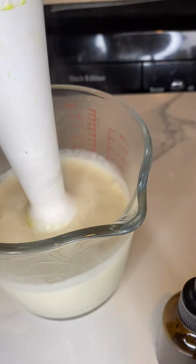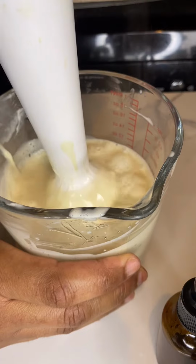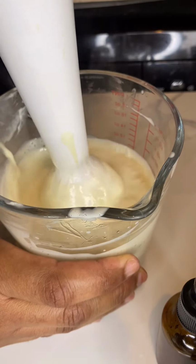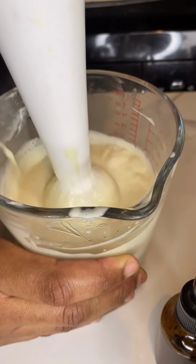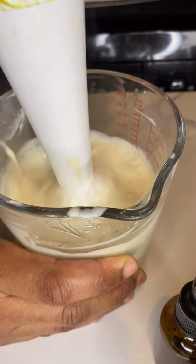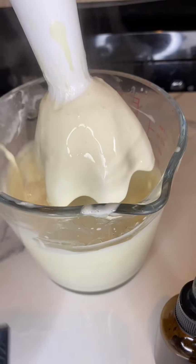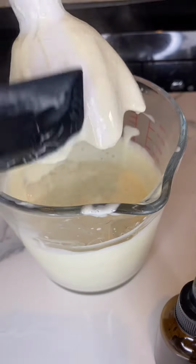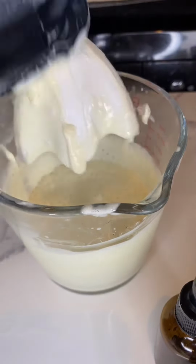Remember with this, because of the temperature, you need to give it time to come together. It needs to cool down in between your blending, because if you don't, it's going to separate the oil from the water. You don't want that. So take your time, don't rush, slow down. Focus.